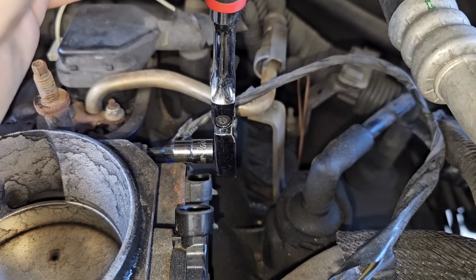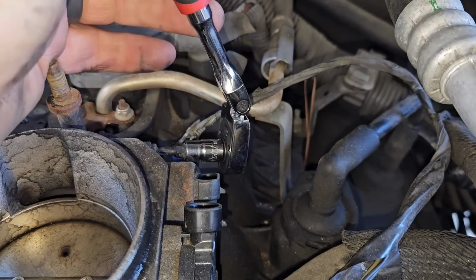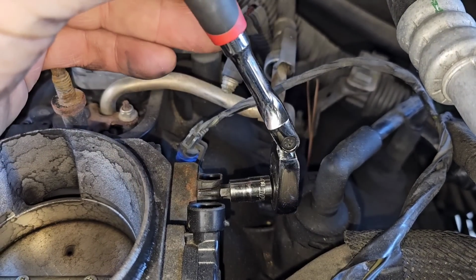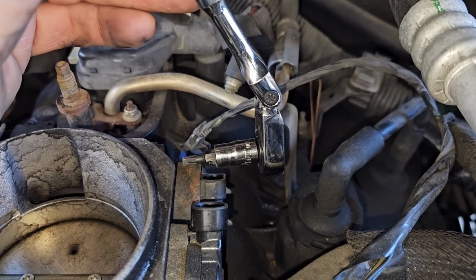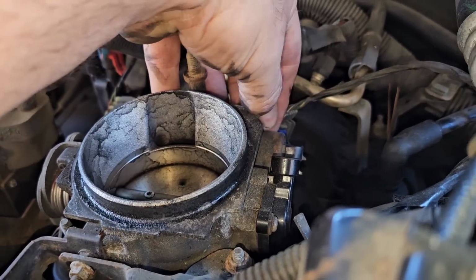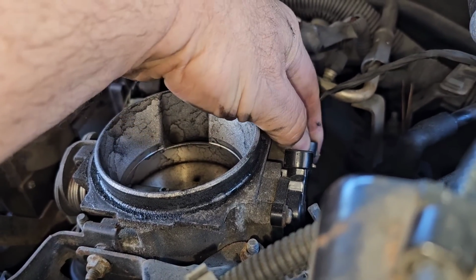So pretty much I got a T20 Torx socket on there, and I'm going to take the top bolt out. And then the bottom one is down here somewhere. It's going to be impossible for me to film this, for you to actually see it. But just so you get the general idea of what I got to do here. So let me get those two bolts out, and we're going to go from there. Okay, so I got the bottom screw out. Here's the top screw. Now this should just pop out.